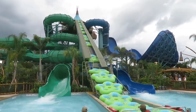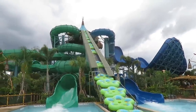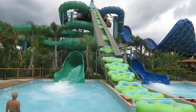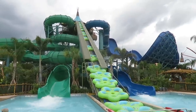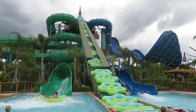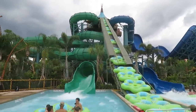No carrying rafts to the top. They also say no lines, although I have waited in some lines today. So I guess no long lines is really the way to advertise. I'm not sure if they advertise no lines or no long lines, but lines weren't too bad. The line for this one right here is a little longer than I expected, and same for the Aqua Coaster, but they're popular attractions, so it's expected.